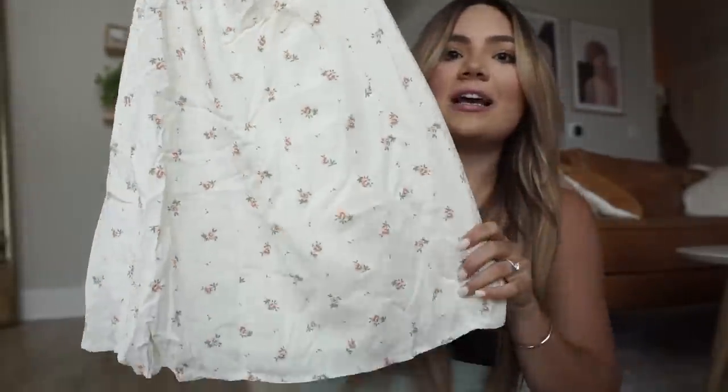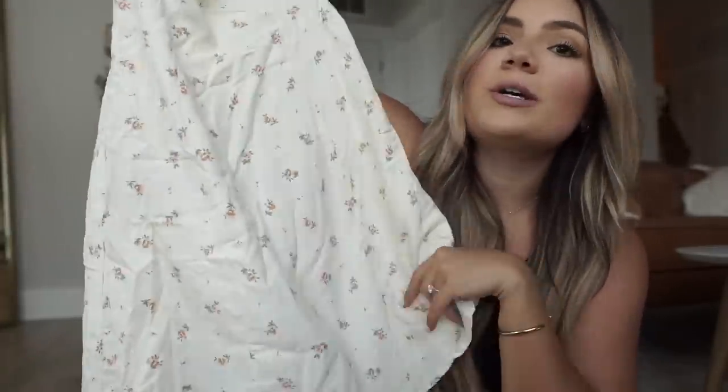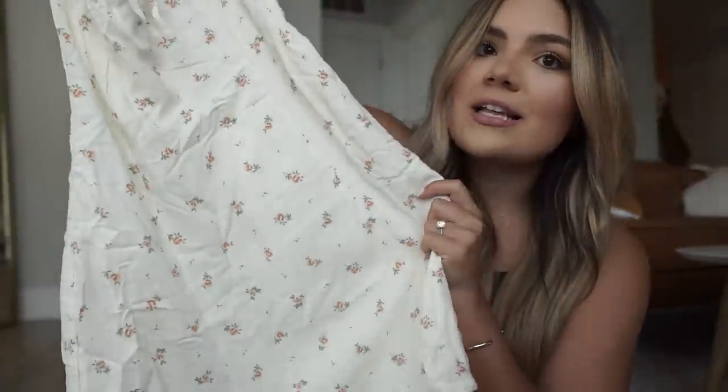So yeah, it's just this really cute fitted mini dress, and the pattern is just so simple and minimal, but honestly so cute. So this is like perfect for date night and stuff, which we are going out, Colin and I, this week. So I'm excited because I'm gonna wear that for sure.